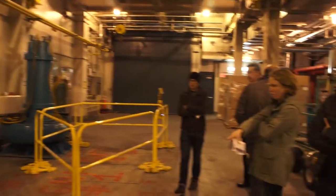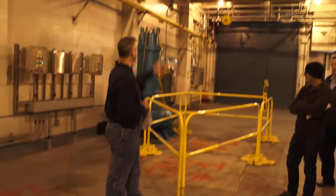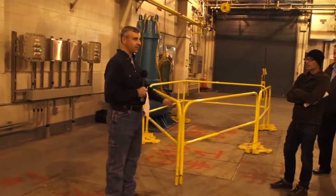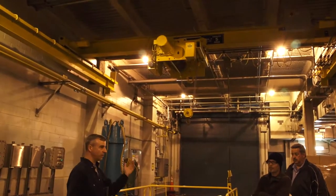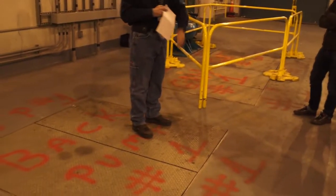The pumps are way down below. If we had to do maintenance on the pumps, we'd use this crane, lower it all the way down to the basement, grab the pump, pull it out, and do whatever we need to do. These access doors lead to the tops of the five different pumps.